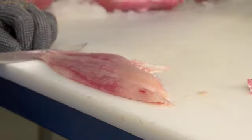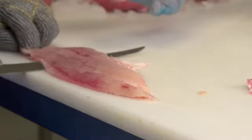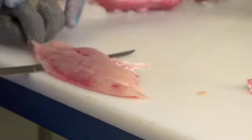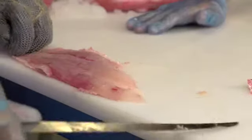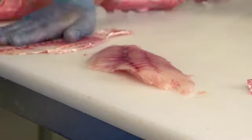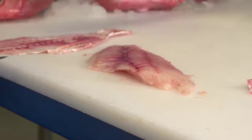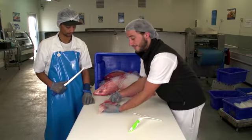He's going to turn his knife flat to the board and he's going to push some pressure. He's going to make a few incisions there. Then he's going to readjust his hand, get a nice grip of the tail, and then cut all the way through. So as you can see, the majority of your flesh is all here and none left on the skin there. Once again, it's all about getting a better yield. So here we have our skinned fillet ready for pin boning.